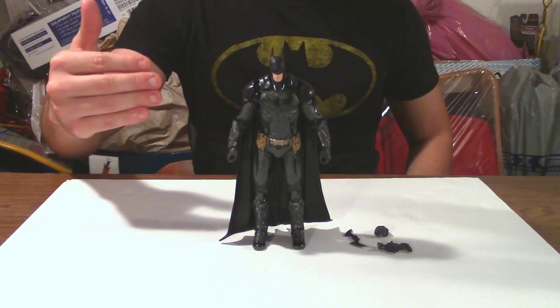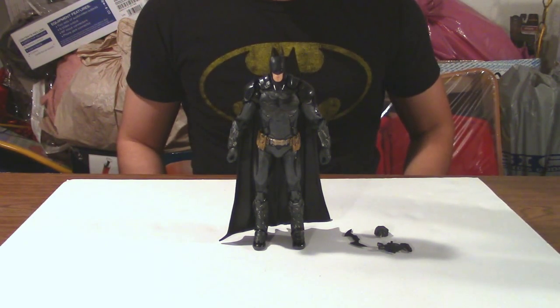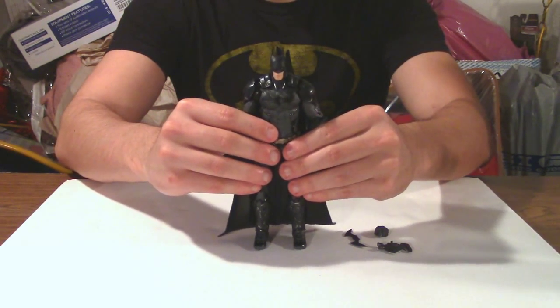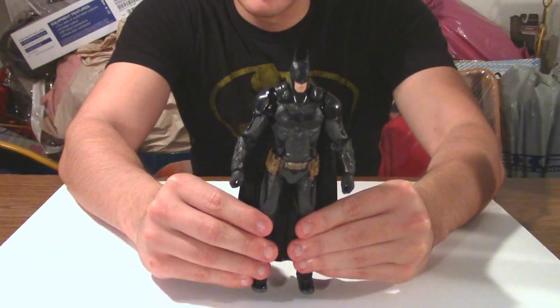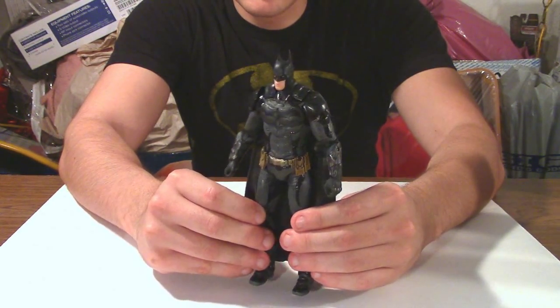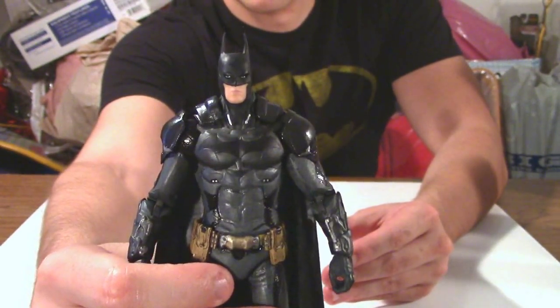He's obviously got the much more armor-like suit that he's going to have in Arkham Knight. And for the most part, it looks pretty good. I mean, the detail on this guy is pretty immense. There's a couple of instances where I feel like they could have etched in a little bit more detail, especially in the cowl. Let me go ahead and zoom in a little bit.